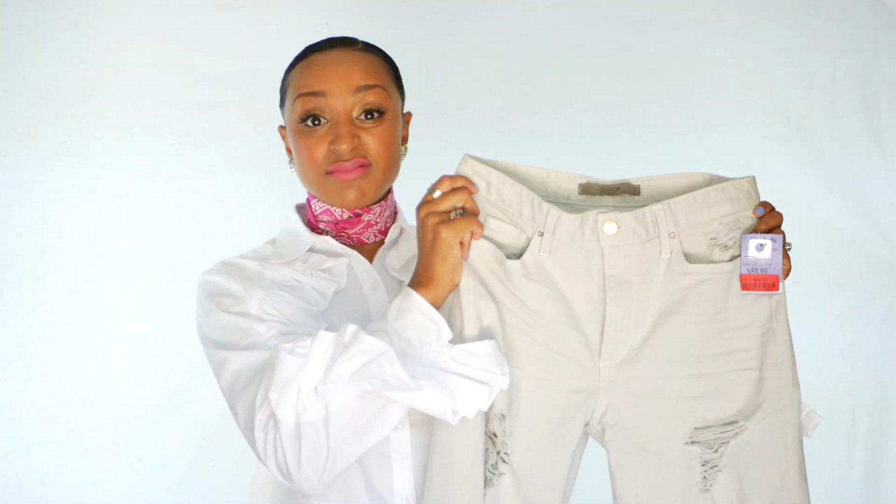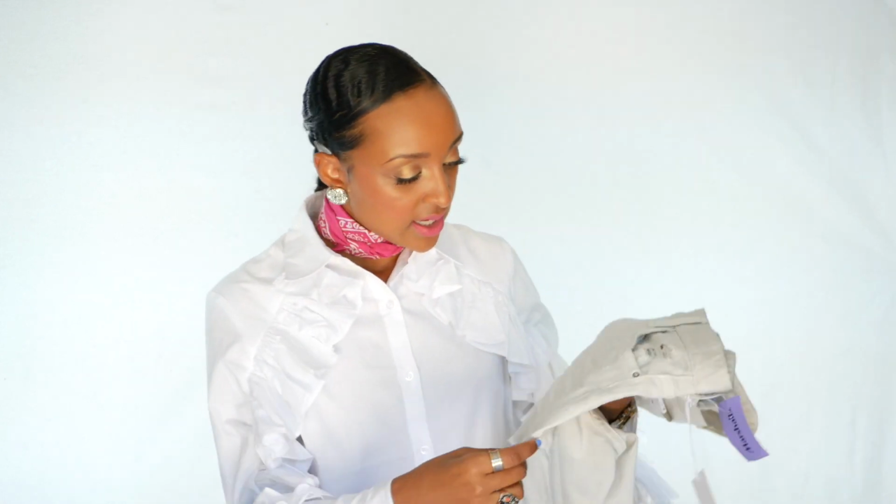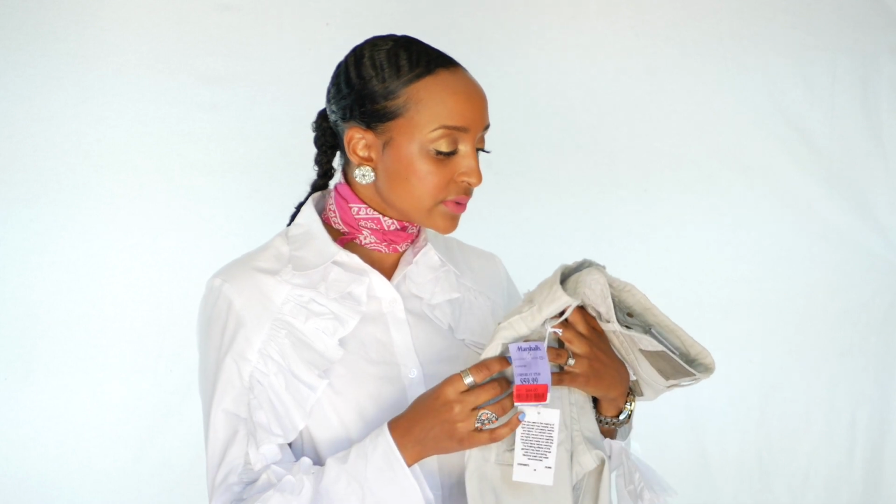I love them. The fit's really, really good. I like the color. I don't even know what color this is. It's kind of like a taupe color. They almost look like a really light gray, but they're not gray. It's kind of taupe-ish, grayish. So it's just a good pair of denim. I was due for a new pair of nice denim, so I'm like, yeah, this is a good investment piece. So $44, not too bad.